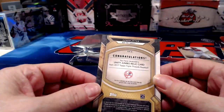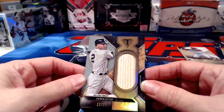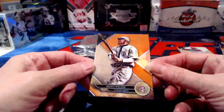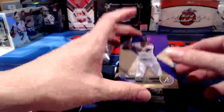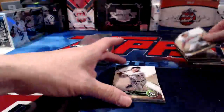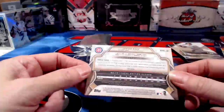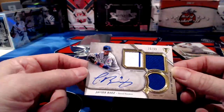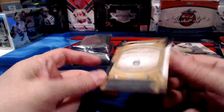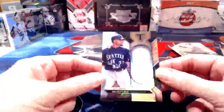Another hit for the Yankees with a jumbo relic card. Another Derek Jeter. Also to 27. That, of course, a piece of the bat. So it's a couple of nice low-numbered Derek Jeter hits for the Yanks. Honus Wagner to 150 for the Pirates. Hank Aaron to 340 for the Braves. Cespedes, Greg Maddux, a little Lou Gehrig. Cubbies, Javier Baez. Triple materials numbered to 99 and what appears to be an on-card auto. Got a little pinstripe even. For the Mariners, Nelson Cruz, numbered to, what, 36 on the Nelson Cruz.